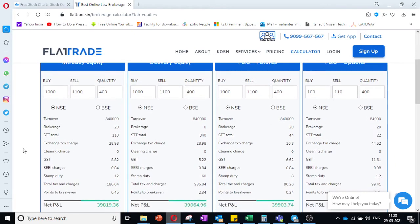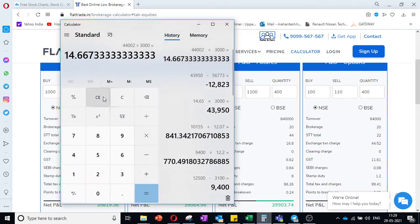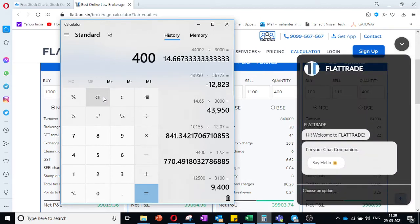The stock which I am going to do for intraday is SBI. For SBI, from June 1st, the leverage for intraday is going to be decreased to 6 times. Previously it was 10 times. What does 10 times mean? If SBI is trading at 400, the broker will give you 10 times exposure. That means for buying one SBI share, I don't need to have 400 rupees.